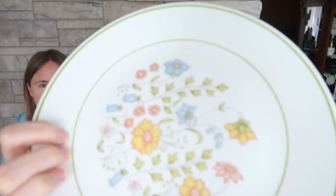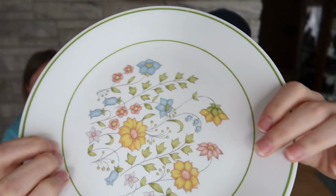This one here is known as Meadow. That's what I can remember. Or is it Spring Meadow? That just came into my head. Spring Meadow, I think, is what it is. It's pretty. That's one of my favorites.